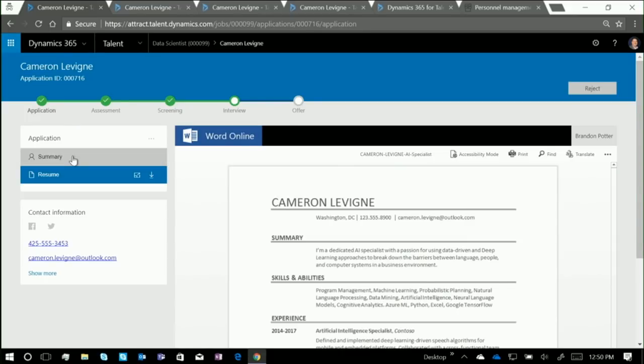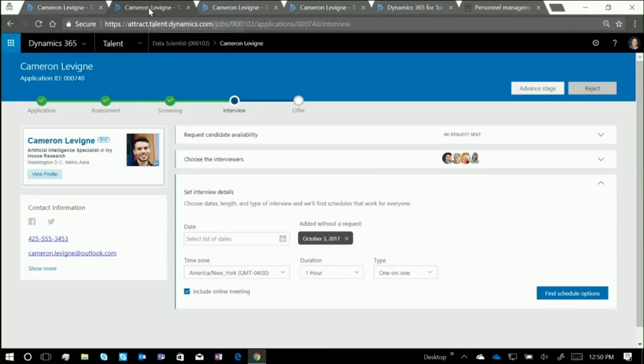But to fast forward here, we see that Cameron has already come in. He's already gone through an assessment stage, the screening stage, and he's ready to actually schedule the interview. So with that, I'm going to switch over here to the interview stage, and we're going to go ahead and schedule him on that interview. Now, what we've already done here is we've already worked with the candidate.